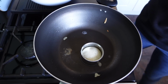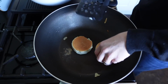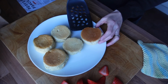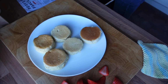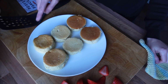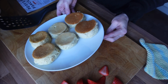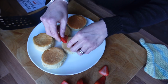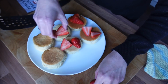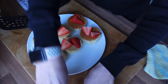Nice colour. Right, number 3 definitely looks the best of all of them, but I'm not convinced that any of them are going to be all that good. Number 1, number 2, number 3. I'm going to put some strawberries on the top. I've got some honey and Nutella on the table. And we're all going to dig in and see what we think.